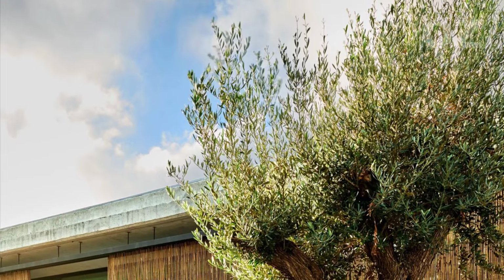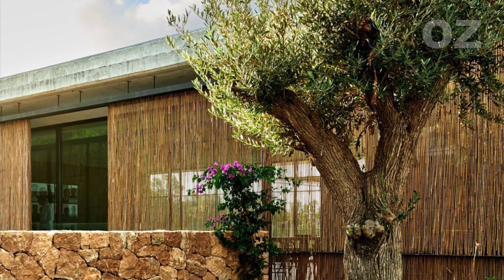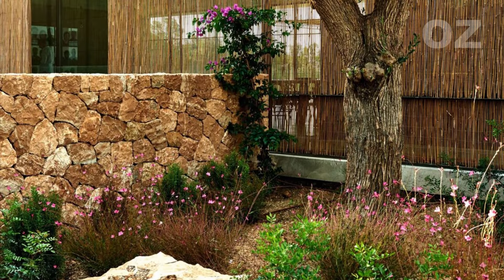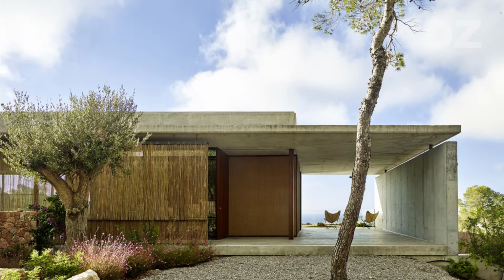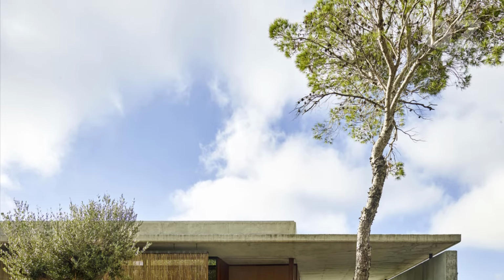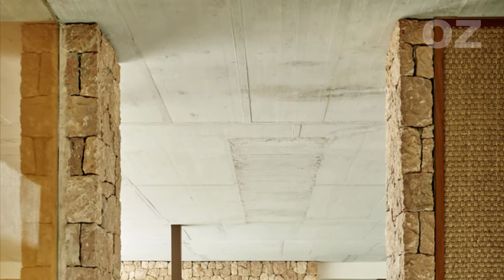Alegre House, a stunning renovation by Jorge Vidal, transformed an existing concrete structure into a coastal haven. The design aimed to create a seamless connection between the interior and exterior, blurring the lines between the house and its surroundings. The pine wood and the structure themselves seem to blend harmoniously with the Mediterranean landscape.